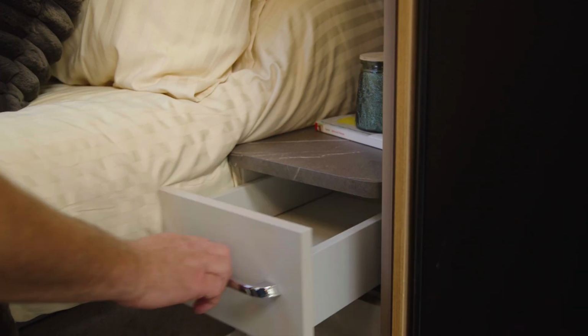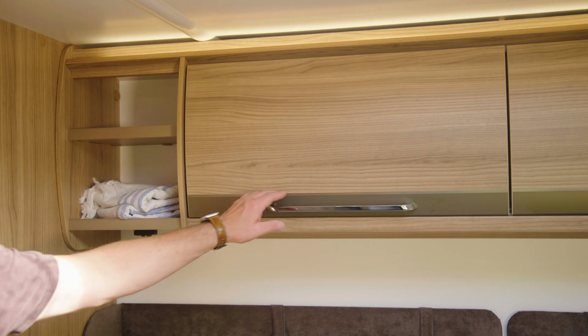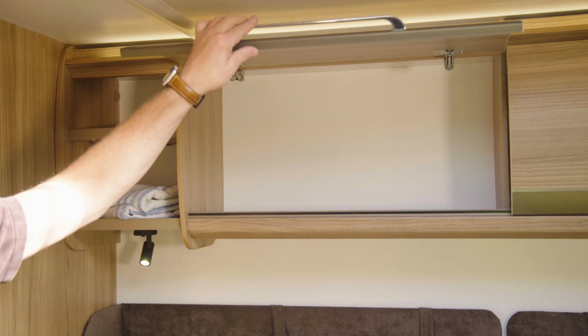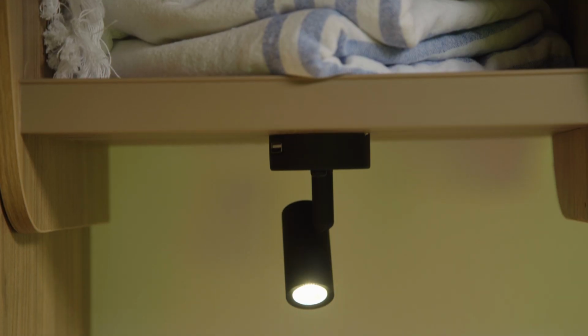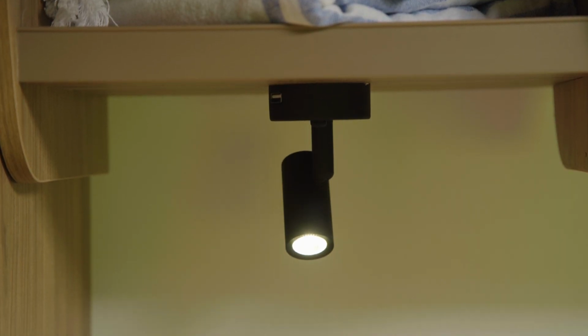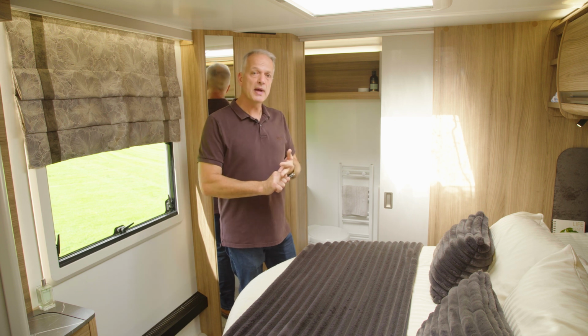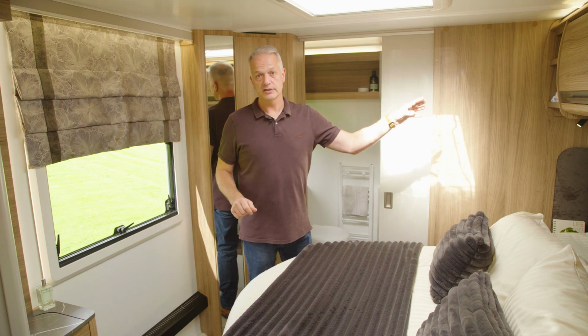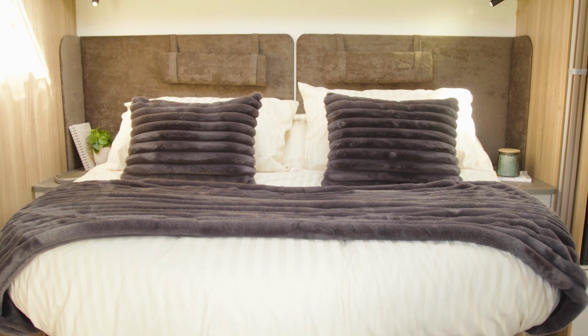So moving to the side of the bed, there are bedside tables either side. Each has 3 drawers, and the storage continues above. 2 lockers and 2 sets of shelves either side. There's also reading lights either side. They contain a USB point, so if you'd like to charge your phone or iPad, etc., you can simply charge them at night. The headboard has a custom headrest on each side.